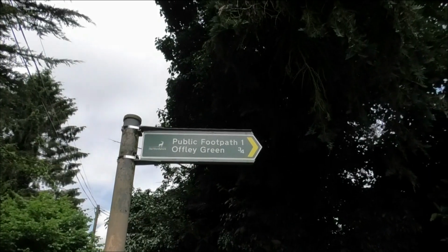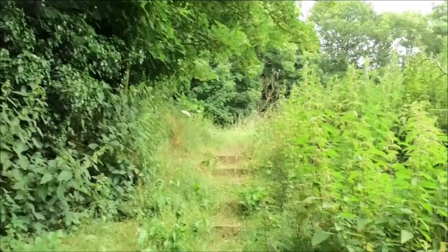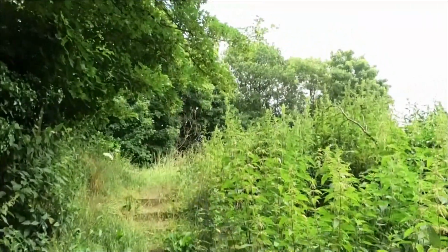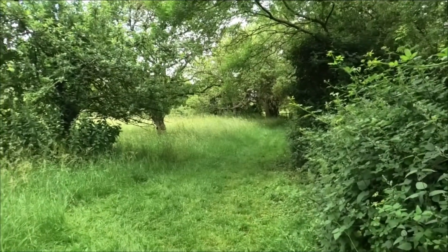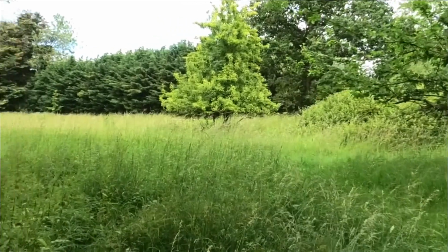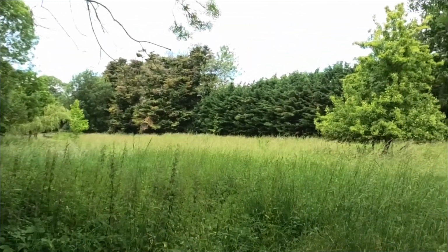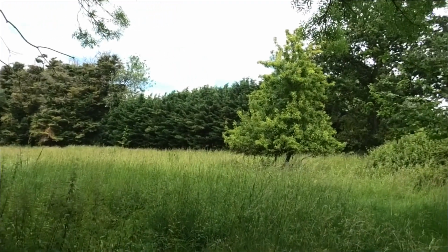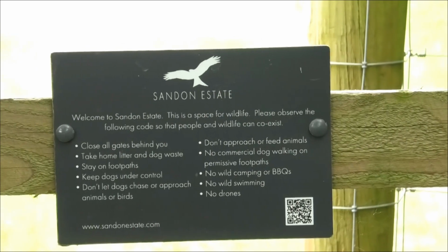It's footpath at Awfully Green. Again up a bank. I recall this previously as well, but it looks like the picnic table that was around here has gone, this being an old orchard. And I'm now on a section of the Hertfordshire Chain Walk. I recall these notices previously as well.